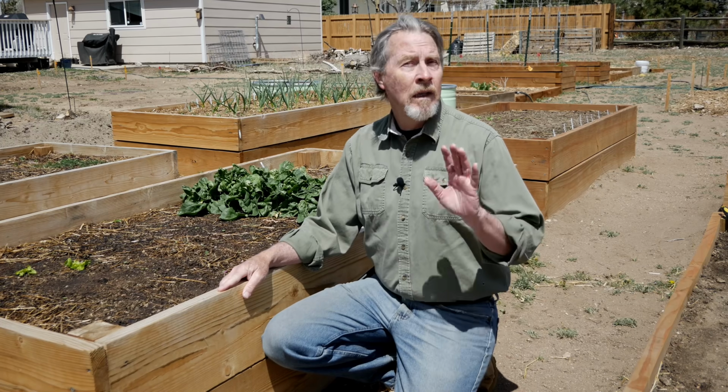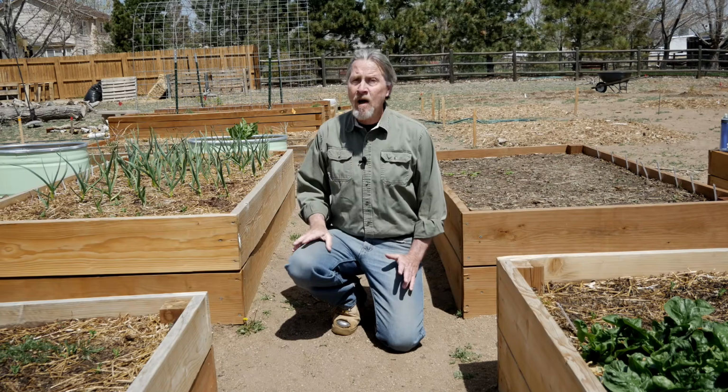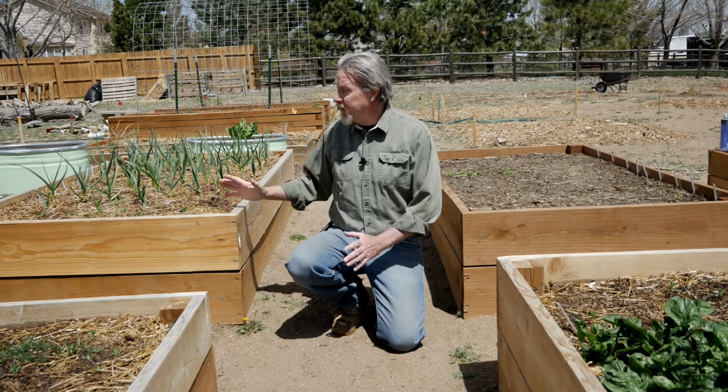You can get longer life if you use materials like redwood, cedar, and pressure-treated wood, but that jacks up the cost even more. So, after 5 years or so, I know that all of these boards are going to have to be replaced.